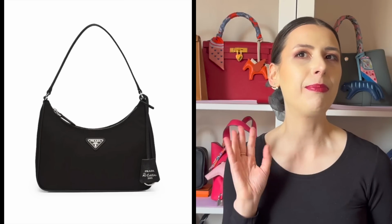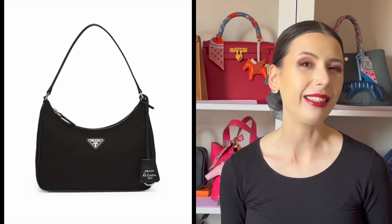Now, these nylon bags were super trending back in probably 2020. They're still very popular. It's a take on a classic 2000s Prada style. And the reason why I feel like this is a bit of a nothing bag is, although it's practical, it's an easy grab and go, it doesn't look particularly fancy. The only thing that is making it look designer is that tiny Prada triangle logo. And if you wore this bag backwards, it's giving me nothing, guys. It's just a nylon pochette.